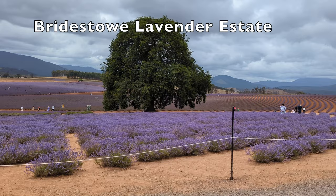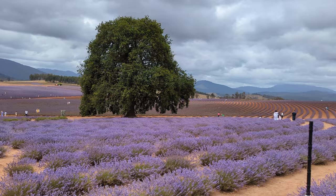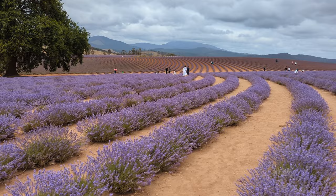Bridestow Lavender Estate near Launceston City is one of the largest and most photographed landscapes in Tasmania. The lavender at Bridestow Lavender Estate is normally in bloom from December through to January, with peak periods usually covering mid-December to mid-January.